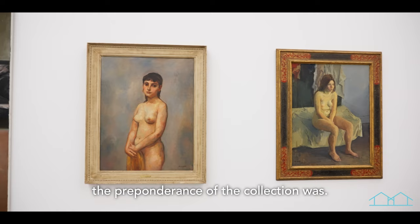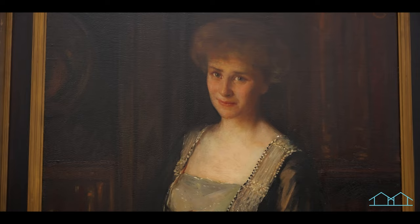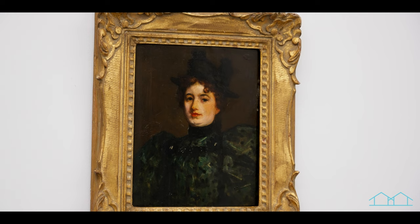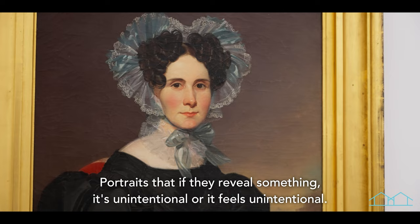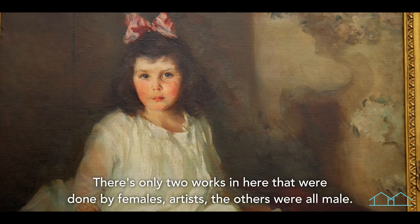That was the people who commissioned portraits of their wives or whatnot, and people dressed in a certain way for that, or the portraits of their children. And they're portraits that are, if they reveal something, unintentional, or it feels unintentional. Except that I think there's a sensitivity of the male. There's only two works in here that were done by female artists. The others were all male.